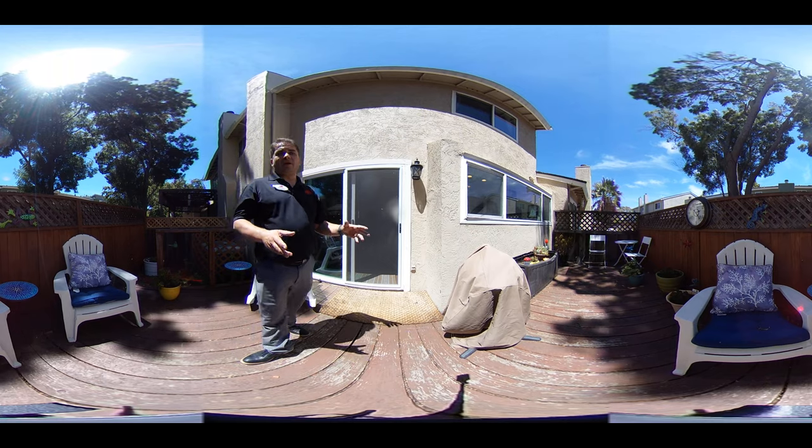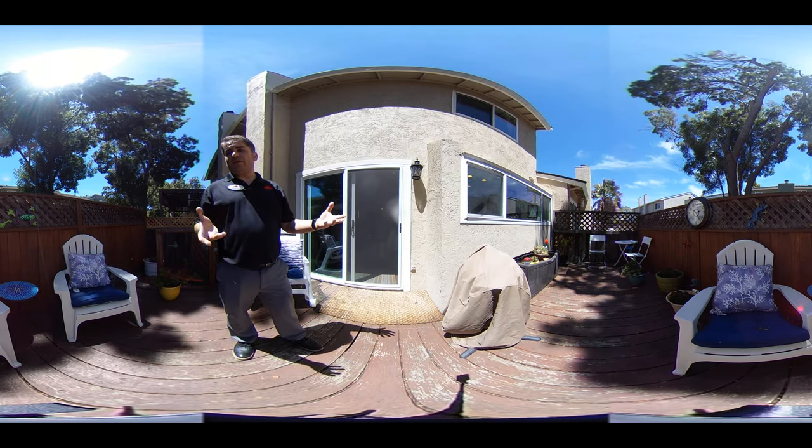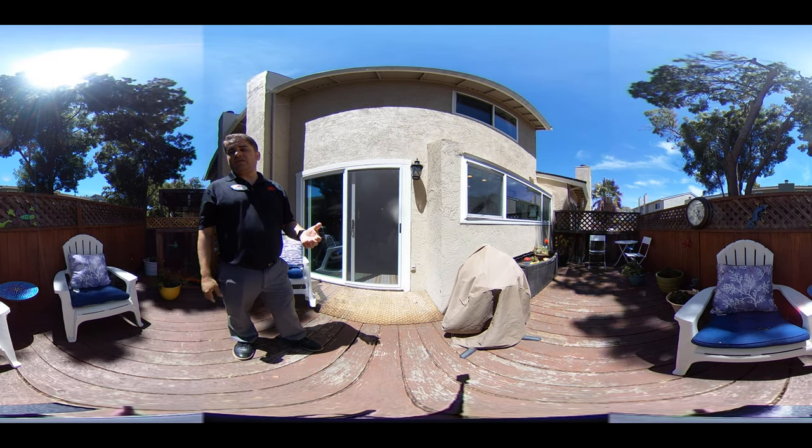We are outside now in the back, and we got a decent sized deck here. So if you do have company over or want to have a small little barbecue, this will definitely make it nice and convenient.